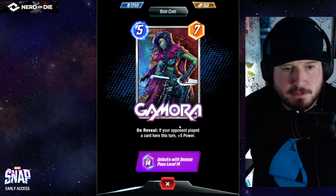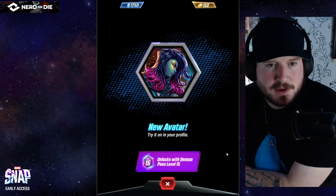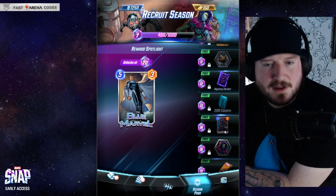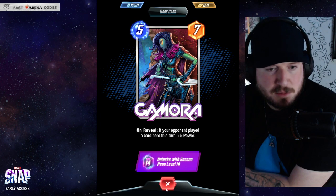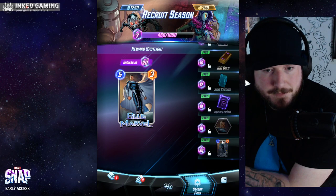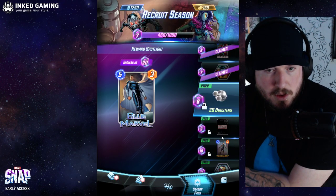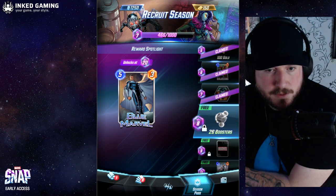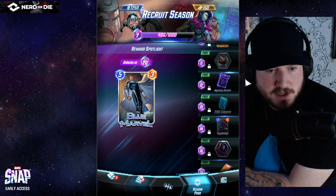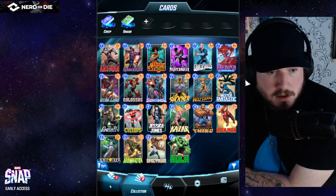Mystery card, Gamora. On reveal, if your opponent played a card here this turn, plus 5 power. So pretty much all... Oh my god, the avatar for Gamora looks sick. All of the Guardians have this same ability, just at varying levels of severity. Okay, that's pretty cool. How long till I get 15 is the Gamora avatar? Not bad.